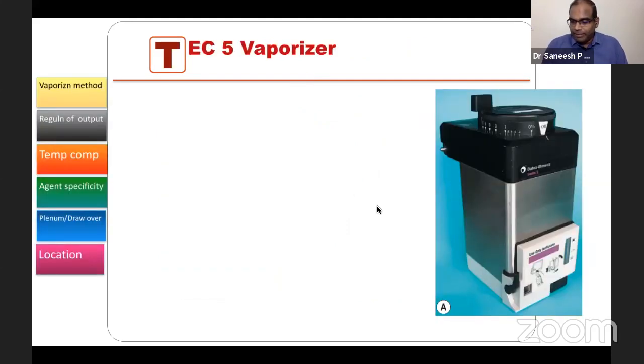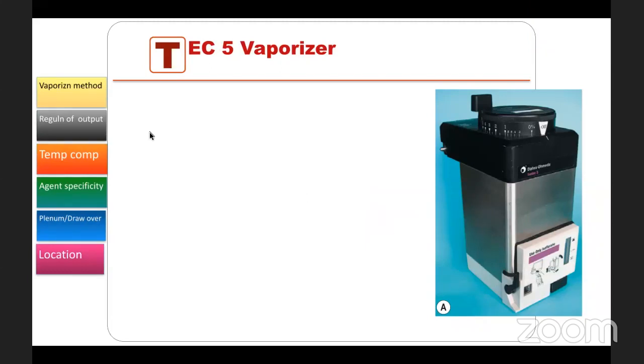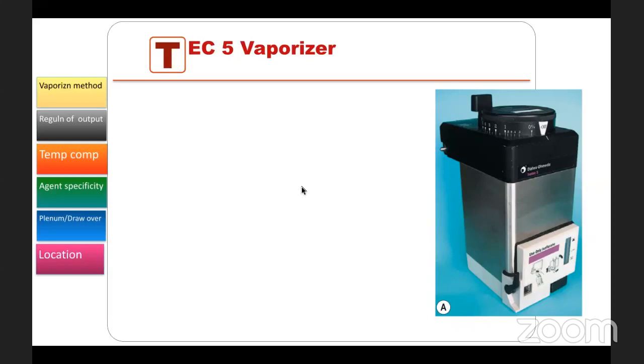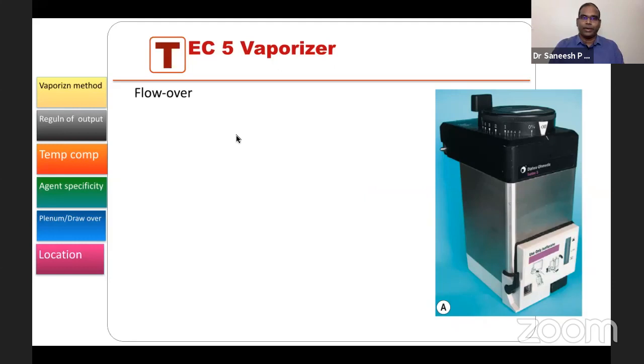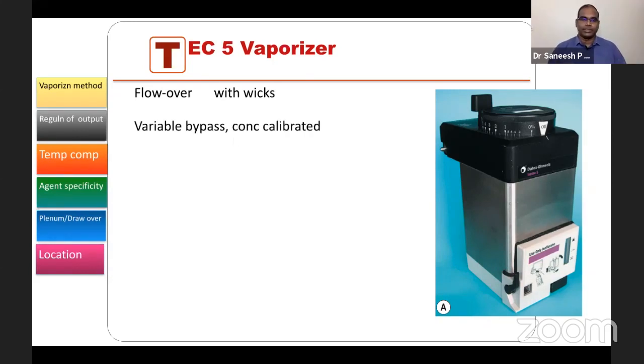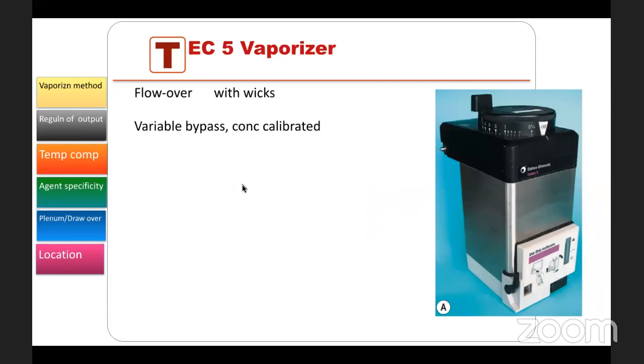Okay. Dr. Sai Balaji, can you describe these vaporizers? Now we will go through specific vaporizers. Tech 5 vaporizer. Can you describe it according to the classification given here? The above picture is a Tech 5 vaporizer. Based on vaporization method, it is a flow over with wick method. Okay, flow over with wicks. And regulation of output is variable bypass. Okay. Variable bypass, concentration calibrated. Temperature compensation? Automatic temperature compensation.